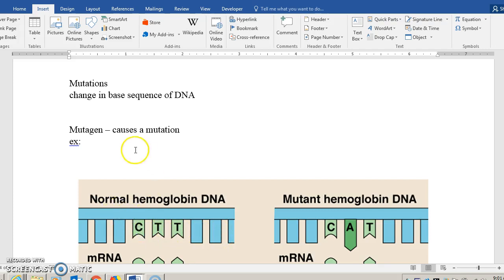Anything that causes a mutation is called a mutagen. And examples would be ultraviolet light. If a person were to expose their skin to ultraviolet light by tanning parlors, tanning beds, or by sunlight, repeated exposure to sun. Farmers, people who are outside a lot that are older, have problems with this, sometimes not so much older. I've known of people in their 40s and 50s to have melanoma and die from it.